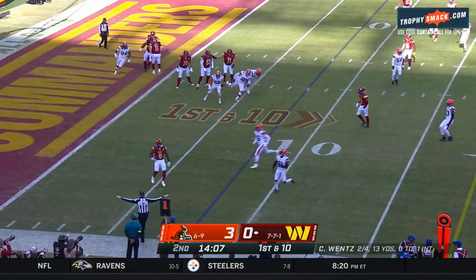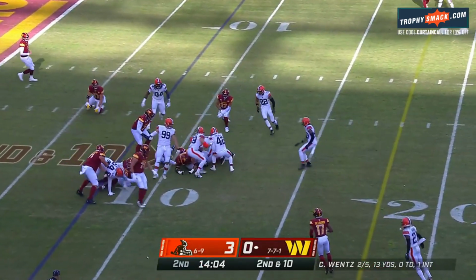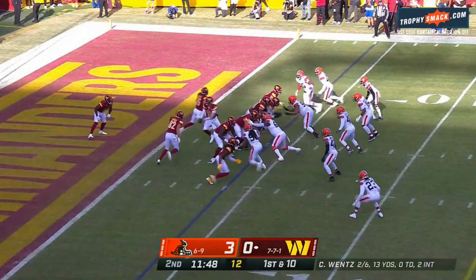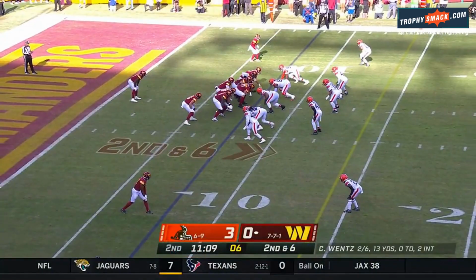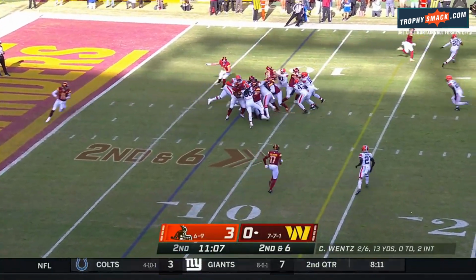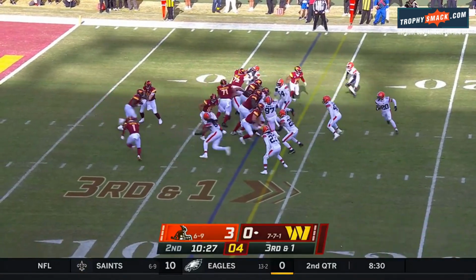Fresh set of downs. Boy, Carson Wentz has thrown a few. And back to the running game, and it's Brian Robinson. Gets a big hit. Here is Robinson, and he works his way. Second down, Robinson carries it and gets wrapped up. That's a hard thing to do.